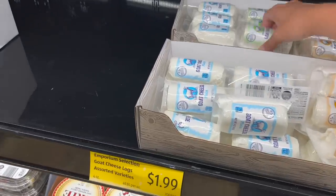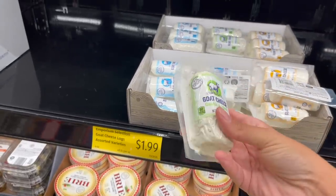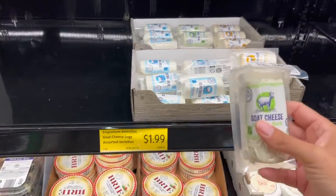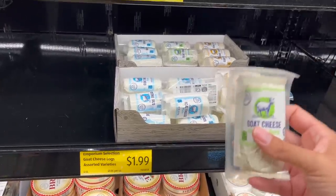$1.95. My absolute favorite cheese at ALDI, hands down, the garlic and herb goat cheese. I'm getting this for the charcuterie. I will be the only one that eats it, and I'll eat it all in a sitting. There's no shame, and this is all to say you should buy it too.